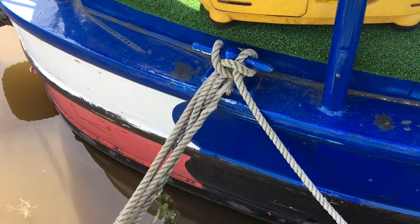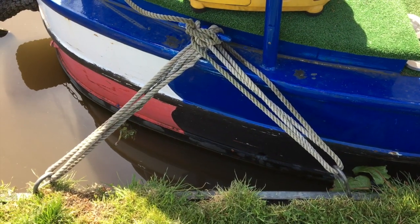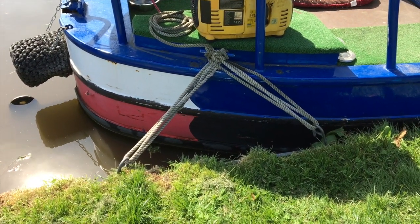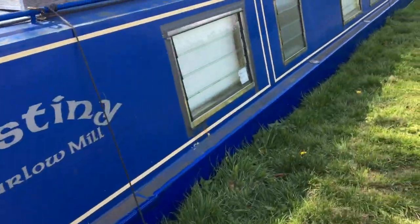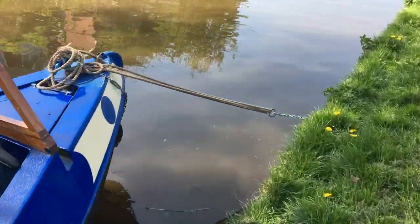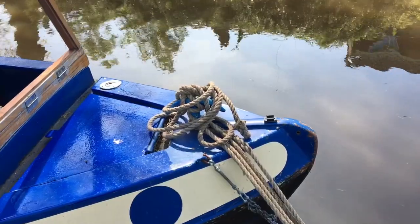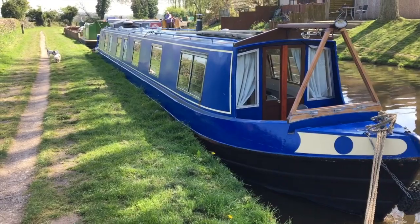So there you go, there's a spring line. I'll show you the final example. So there you go. Doesn't get in the way of us getting on and off the boat there. That's spring line forward and off. Our boat cannot now move forward and back. And then if we just walk along for the front line, and I always tend to use this chain on the front, and that's just cleated off there, and that's pretty rock solid on this mooring for today.